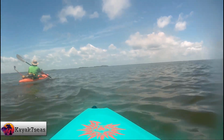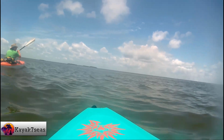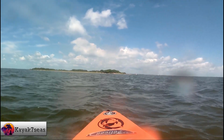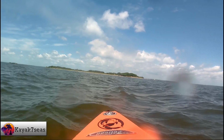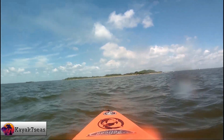As we hit the open waters of the Indian River, you could see the islands out in the distance. We also spotted some dolphins surfacing, but they looked to have other plans and kept heading south, and we were a little too tired to go chasing after them. At one point, I had to stop and change the batteries in my camera. Miss Kayak 7 Seas kept paddling. She was eager to check out the islands.